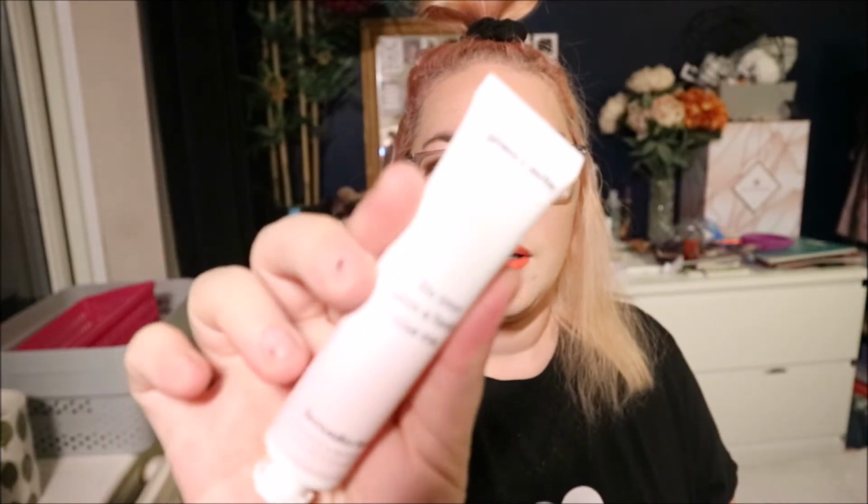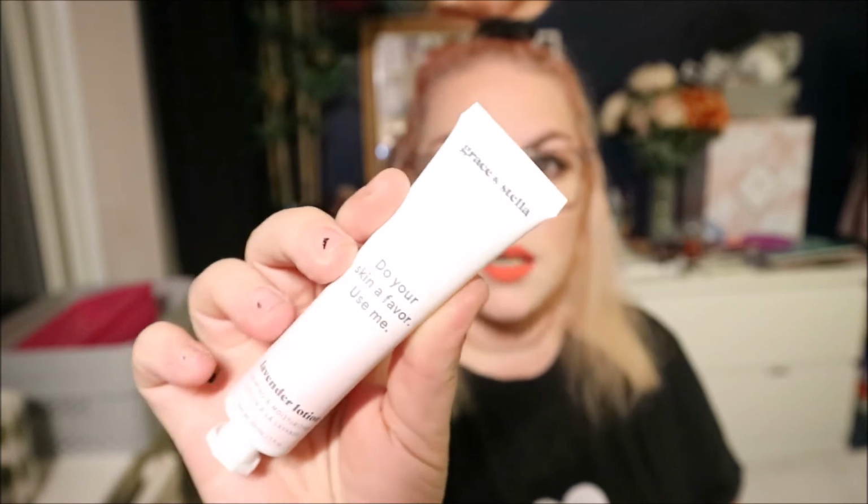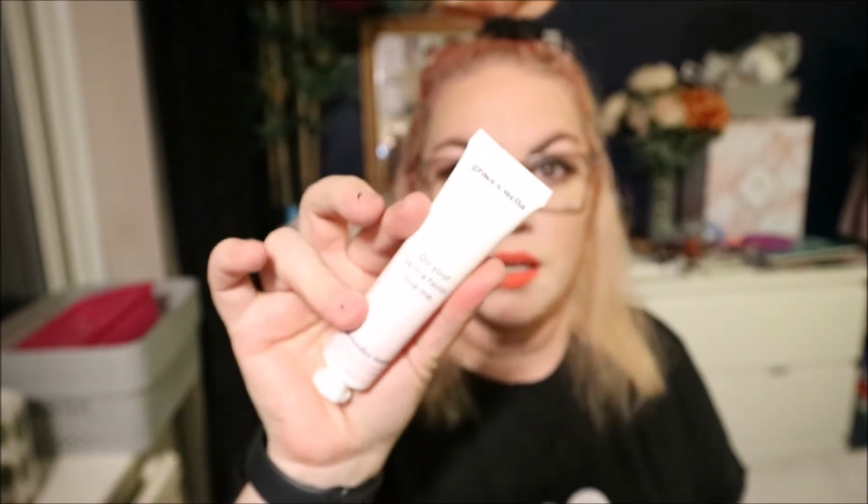Next, I've got a Grace and Stella Do Your Skin a Favour lavender lotion. Ooh, that sounds lovely. Very pretty packaging on that. Just really simple. It's kind of like the ombre from the pink, very, very pale pink at the bottom here to white at the top. This is deluxe travel size.